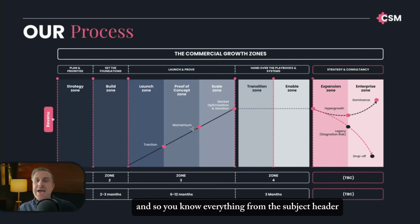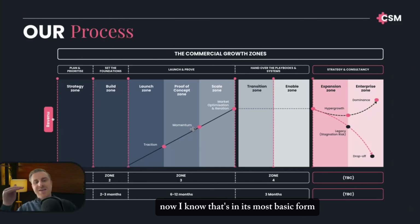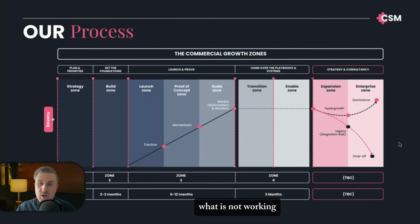All right. So, everything from the subject header, let's break it down into first principles. If the subject header isn't going to resonate with someone, no one's going to open your email. If your email is terribly written, no one's going to respond to you. Now, I know that's in its most basic form, but you've got to actually think, have we got a compelling subject header? Are people even clicking into our emails? And we set up tracking so we can see what's working and what is not working.